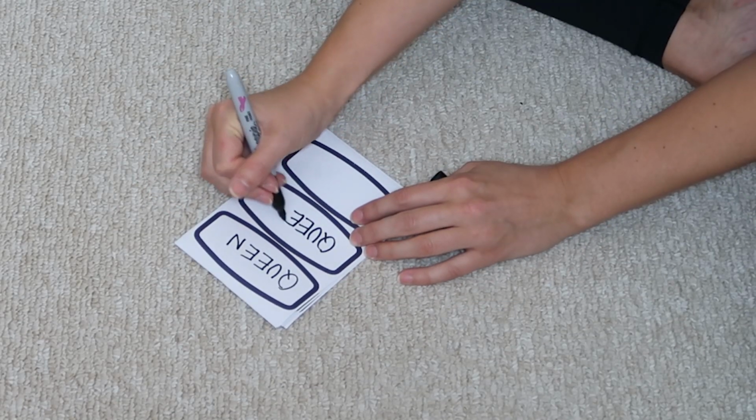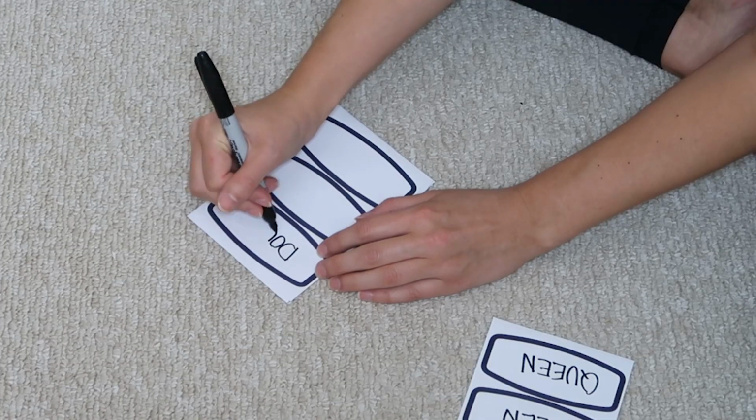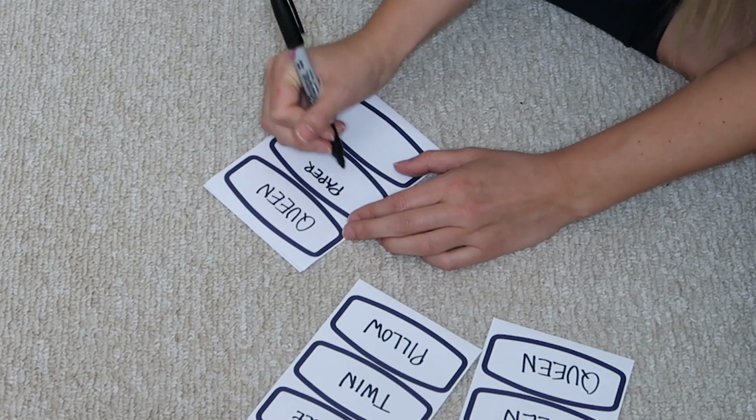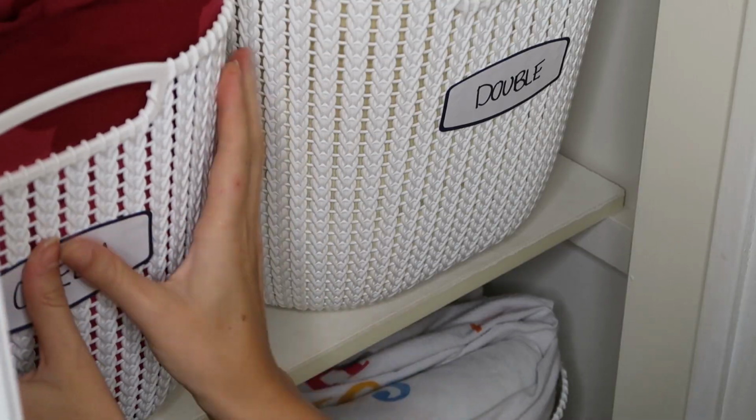I would definitely recommend getting a label maker. Mine just broke, so I'm in the middle of buying a new one. But these are gonna work perfectly. They're just little stickers and I'm writing on it with a Sharpie. So I'm just gonna go ahead, write all my labels, and then I'll show you guys the end result.